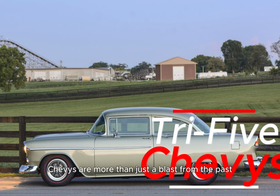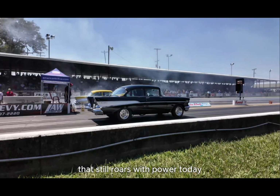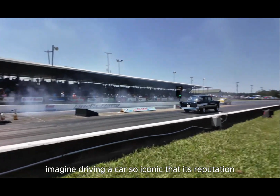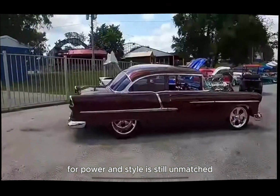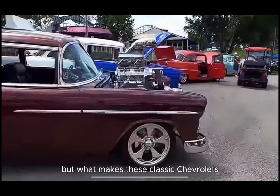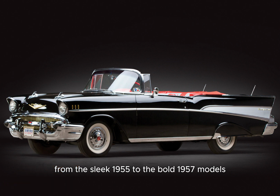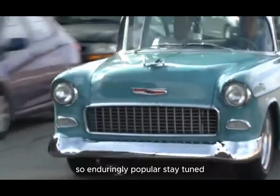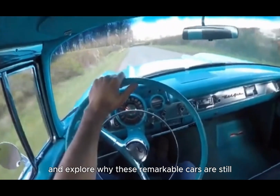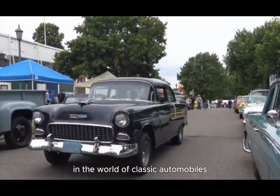The Tri-5 Chevys are more than just a blast from the past. They're a living legend that still roars with power today. Imagine driving a car so iconic that its reputation for power and style is still unmatched decades after it rolled off the assembly line. But what makes these classic Chevrolets, from the sleek 1955 to the bold 1957 models, so enduringly popular? Stay tuned as we unravel the timeless appeal of the Tri-5 Chevys and explore why these remarkable cars are still very much alive and well in the world of classic automobiles.